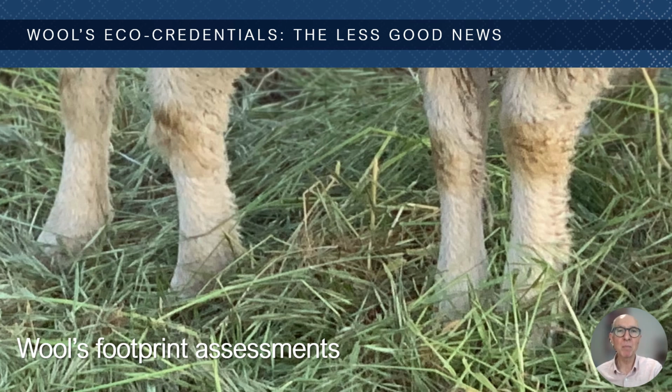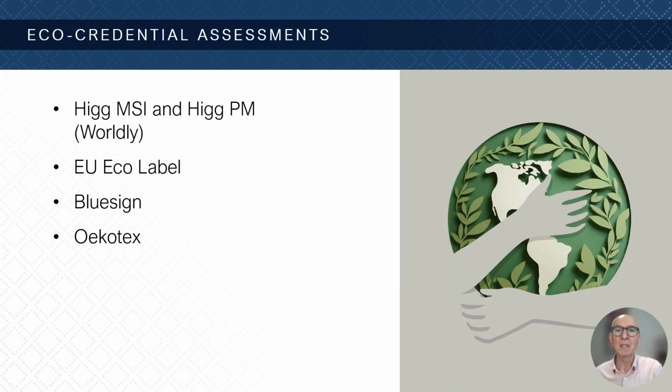Firstly, from footprint assessments. In the world today, there are more than 100. Some examples being the Higg MSI and product module, EU Eco Label, Blue Sign, Ecotex. These last three are mostly concerned with chemicals applied during growing and processing, but the Higg, or Worldly as it is now known, system is a full life cycle analysis tool.